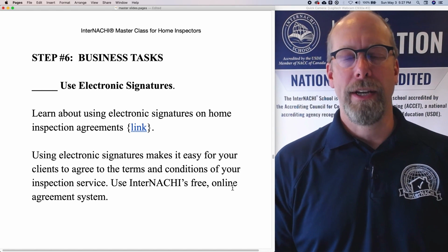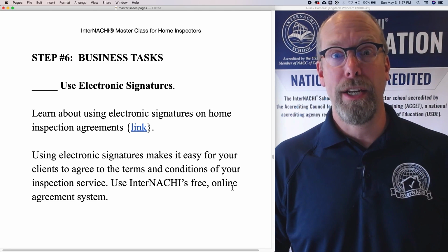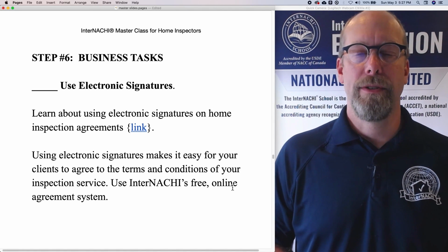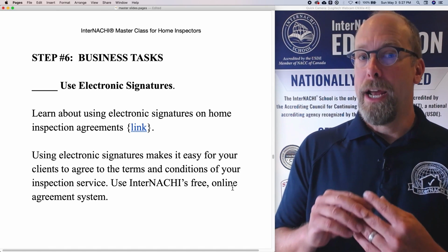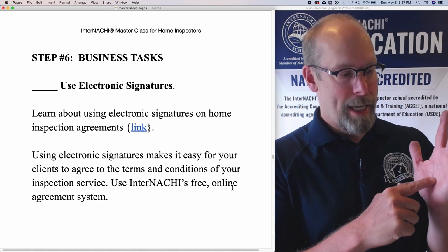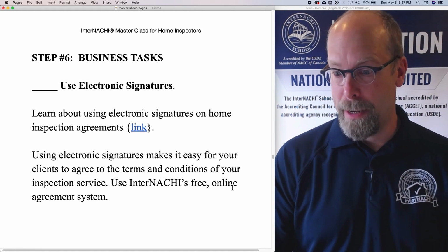Using electronic signatures makes it very easy for your clients to agree to the terms and conditions of your inspection service. So remember, use InternetSheet's free online agreement system that can be customized and also managed. You can send an agreement and they can sign with their finger right on any device, and you can manage that.